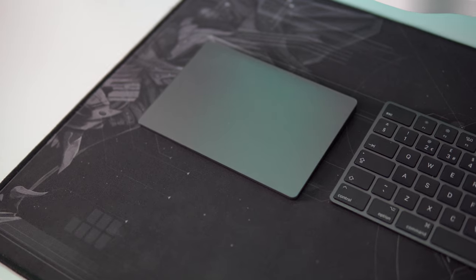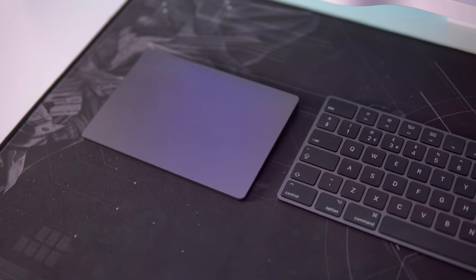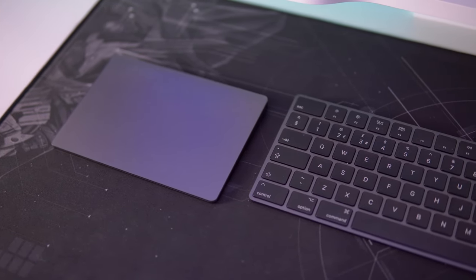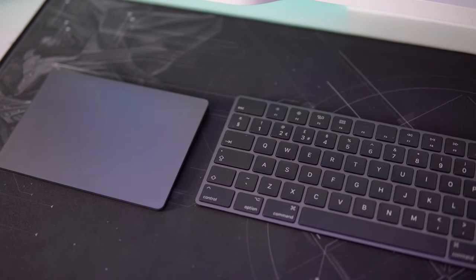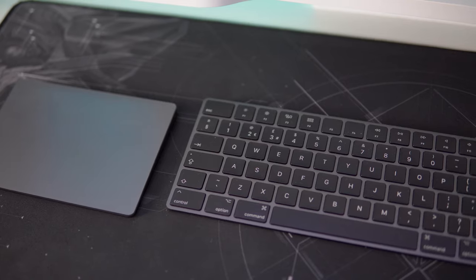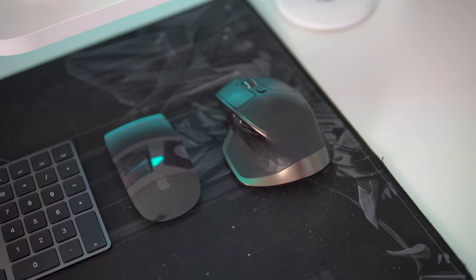But yeah, and my peripherals, of course, I'm using a Mac. So of course, I've got Apple accessories: the Apple Trackpad 2 in space gray, as well as the number pad in space gray, as well as the Magic Mouse in space gray.